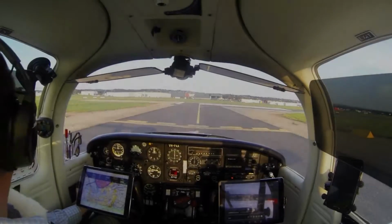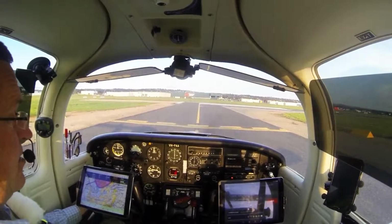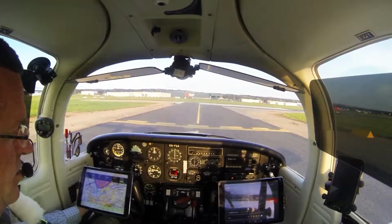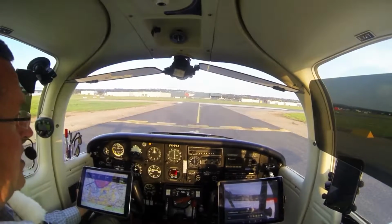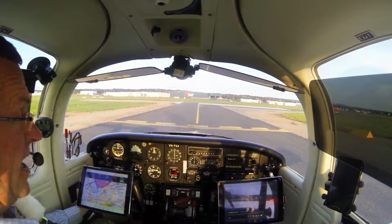Parville Tower, PA Alpha Alpha is at holding point Foxtrot, ready for circuits. PA Alpha Alpha, Parville Tower, 2-1 left, cleared for takeoff. 2-1 left, cleared for takeoff, PA Alpha Alpha.